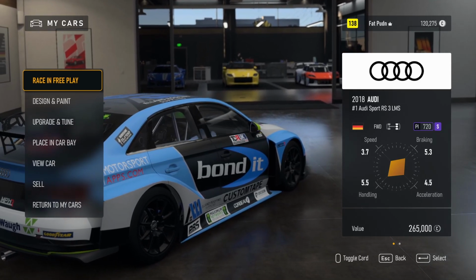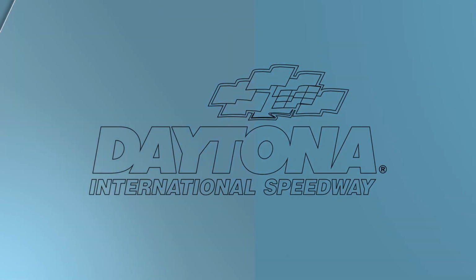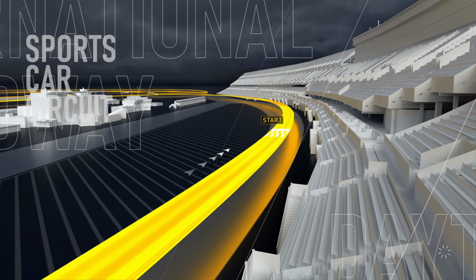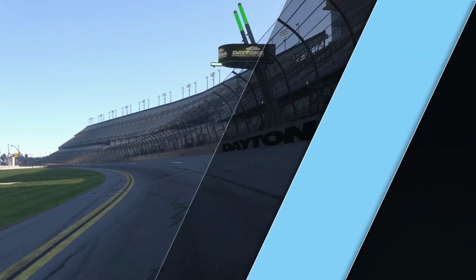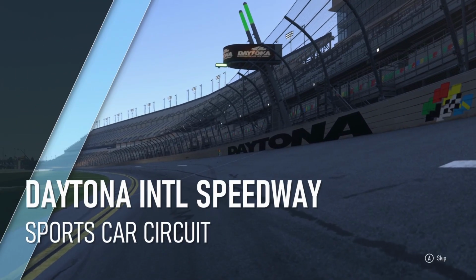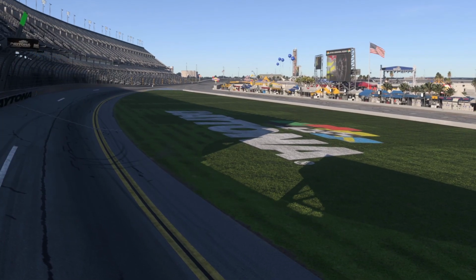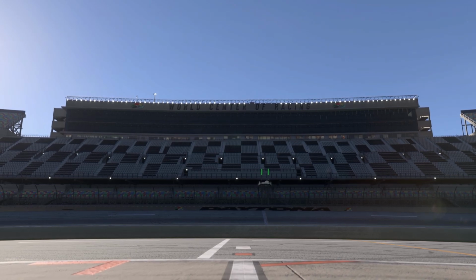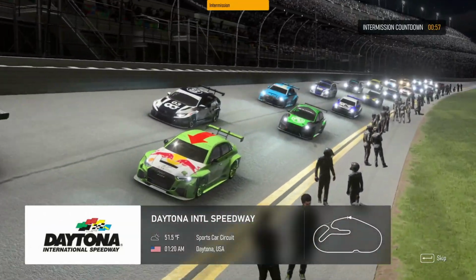Okay, like I said before, the track we are racing today is the Daytona International Speedway. I'll just give you a little bit of information on that. Built in 1958 by NASCAR founder William France Sr., Daytona International Speedway is home to the prestigious Daytona 500, the 24 hours of Daytona, and racing events from nearly all genres of racing. Thanks to its banked high-speed corners, 90% of the course can be viewed from any stadium seat, with 100,000 seats.